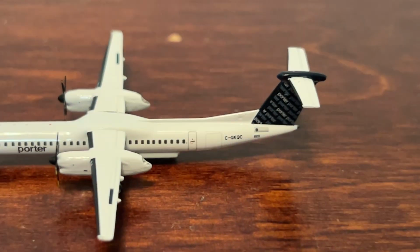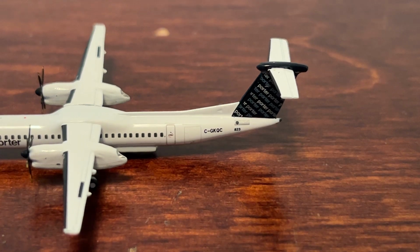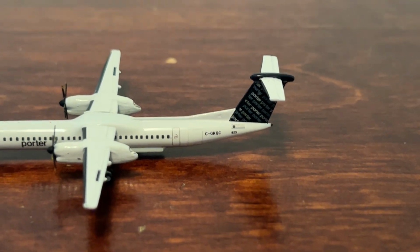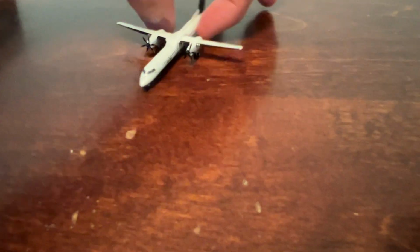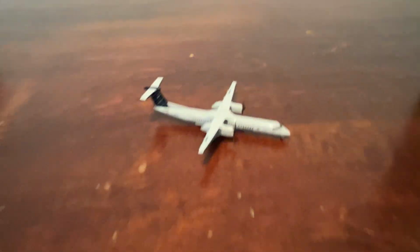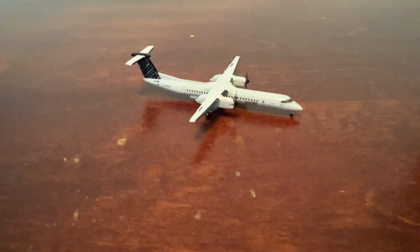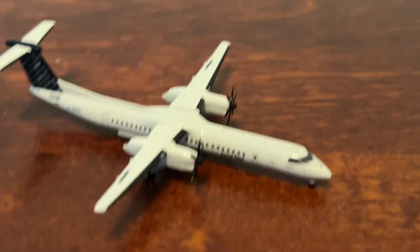Then we have the aft boarding door with the cargo door. And then the registration is Charlie Dash Golf Kilo Quebec Charlie. And then you got the Porter tail with Porter written all over it. It just looks fantastic. I'm a big fan of Porter's livery, especially on that E2, E195 E2. And whenever I get an airport again, I think these are going to look fantastic together. I'll probably just have one go to like Toronto or whatever, Montreal, and this one go from Toronto Billy Bishop.